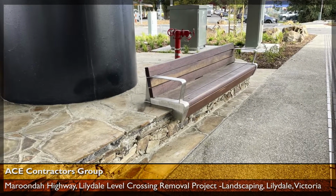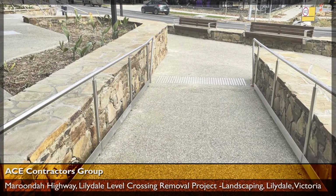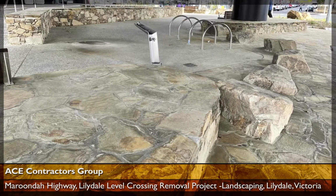Social enterprise engagement was crucial, with 20% of the budget spend going to YMCA Rebuild Planters and Indigenous Employment Services, contracted for 2,400 hours over the course of the project.